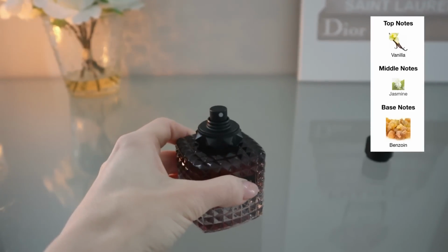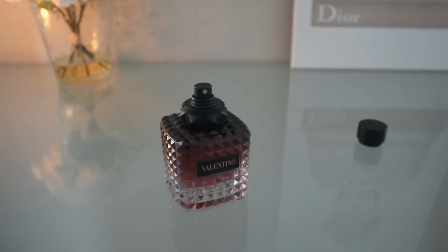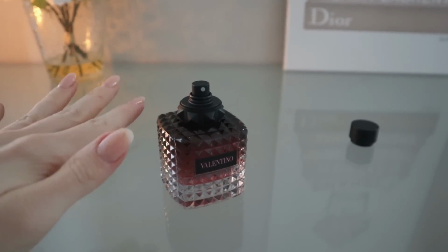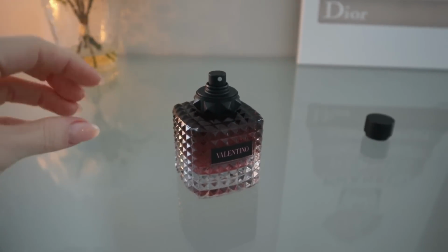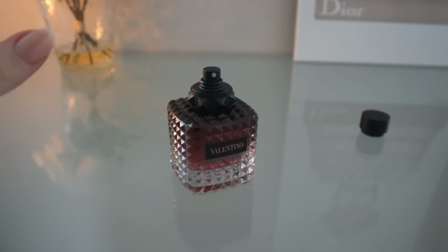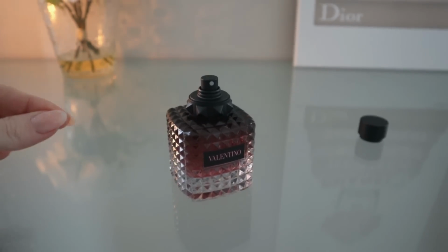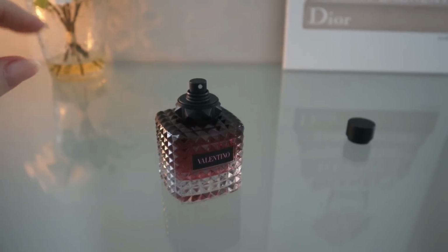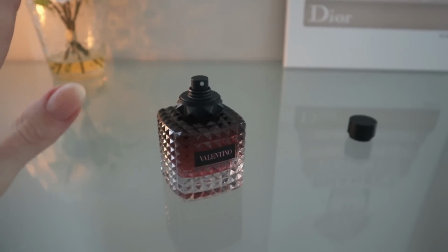I just have it on my forearm, and then I have the original one on my wrist. So I like the dry down of this one much better than the opening and the mid. The opening and the mid for me is too much of an ambery red berry. That's what I get. I don't get a ton of vanilla. I do get a little bit of vanilla, and it's a sweet vanilla. But I get a lot of ambery, woody, and then I get berries, which isn't a favorite combination of mine. You guys know me.